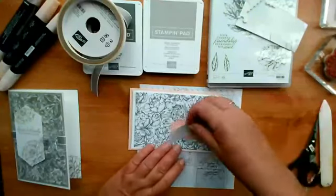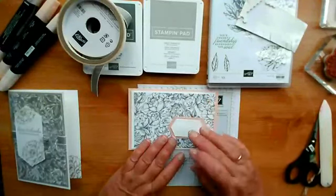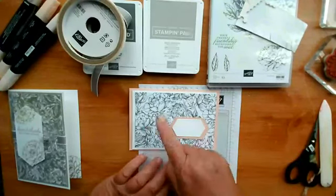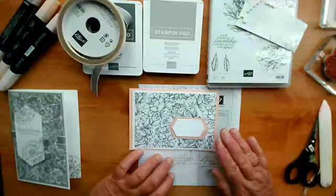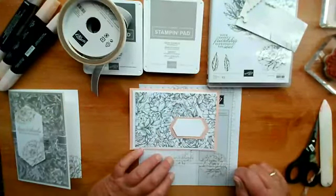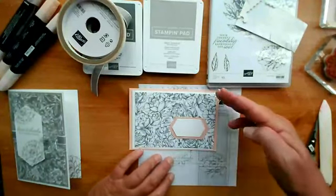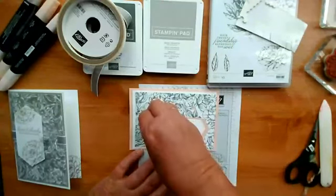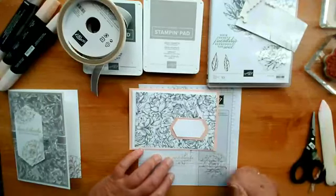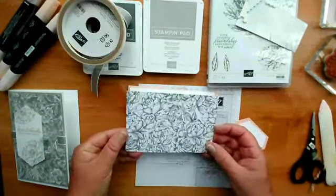And then I thought I'd have a sentiment on here and a backing layer. And what I thought I would do is colour in some of the flowers. Maybe just these ones here, not necessarily all of them, just so it brings in the rule of three. So petal pink, petal pink, petal pink, and then I've got white, white and white. So I think that looks the best way round.